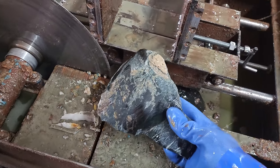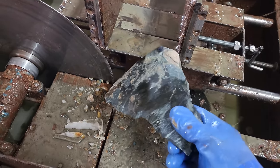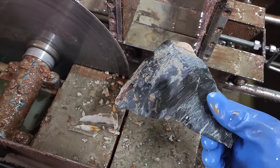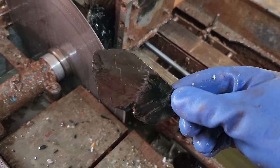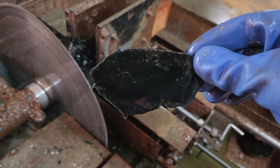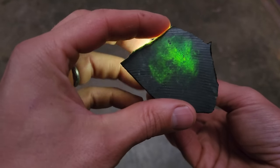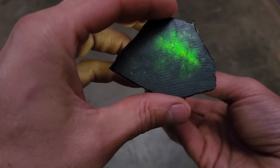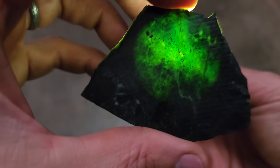This is that piece of green rock that I found in the moraine. It might be jade, I'm not quite sure. Let's slab a couple slabs pretty thin and we'll take a look. Well, we've got a thin little slab off of there. Let me go clean it up and then we'll shine some light through it, see if we can see through it. Oh, I don't know, what do you think? There's definitely some areas that the light shines through.